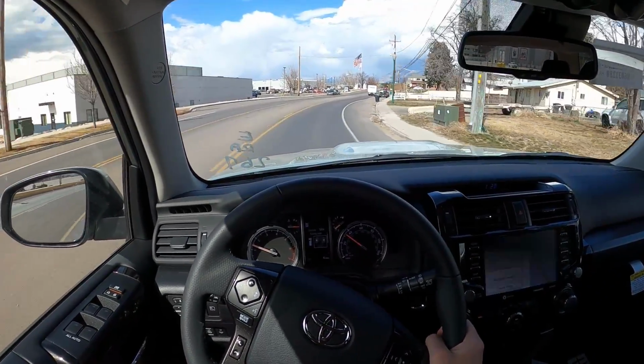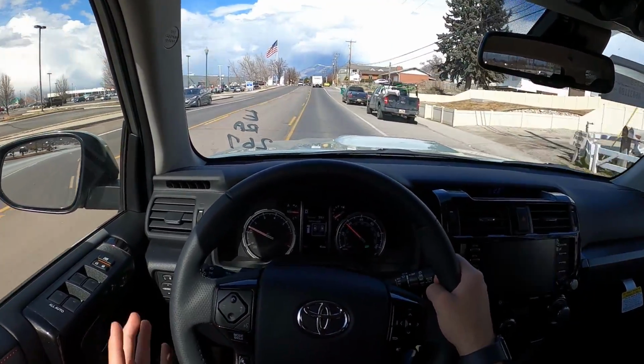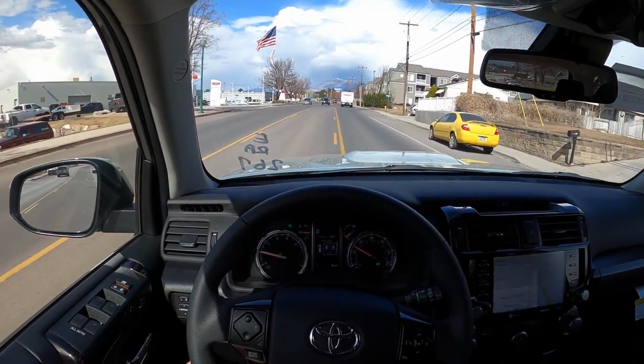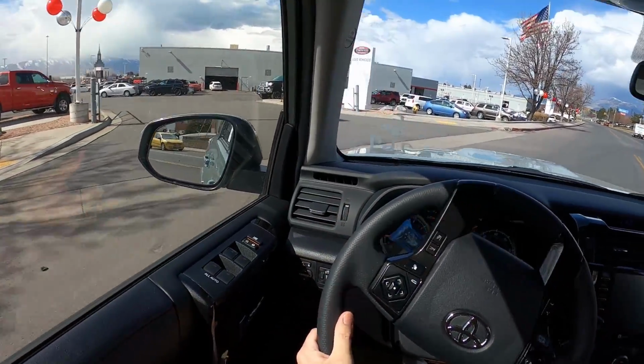And then from a driving perspective, it's very smooth and comfortable. This is a great daily driver. And when you go over bumps and everything, it's not bone jarring, right? It doesn't hurt like you get in a unibody vehicle. And so there's definitely that key benefit too.